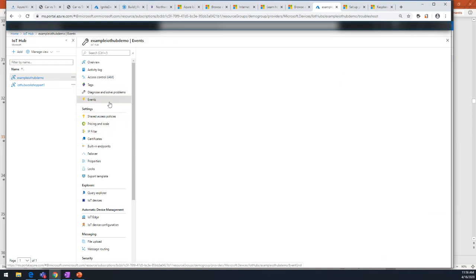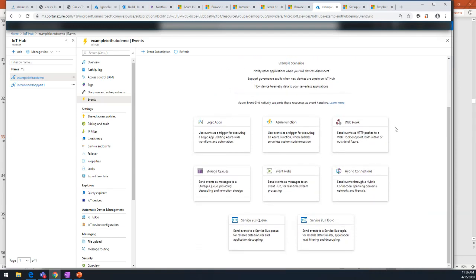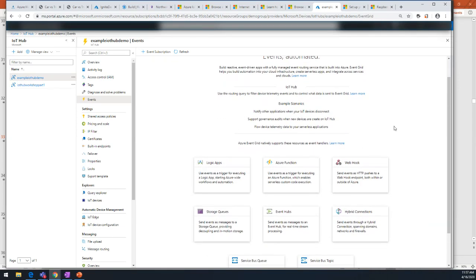All right, so events, this is all about our Event Grid integration. Event Grid integration, we'll talk more about in the fourth webinar, and it's a way for you to set events. For example, if I have my Raspberry Pi device connected to a temperature sensor, and I created a logic app that whenever the temperature gets too hot, I wanted to send an email, you can do that. So you can see that there's different options with Event Grid. And due to the time for this webinar, we won't dig too deep into that.